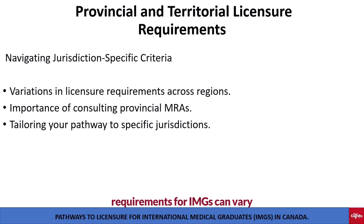Licensure requirements for IMGs can vary significantly between provinces and territories in Canada. Each medical regulatory authority, MRA, sets its own criteria, which may include additional examinations, assessments, or specific training requirements. It's imperative for IMGs to consult the MRA of the province or territory where they intend to practice to understand the specific licensure requirements. Tailoring your pathway to meet these jurisdiction-specific criteria ensures compliance with licensure requirements.